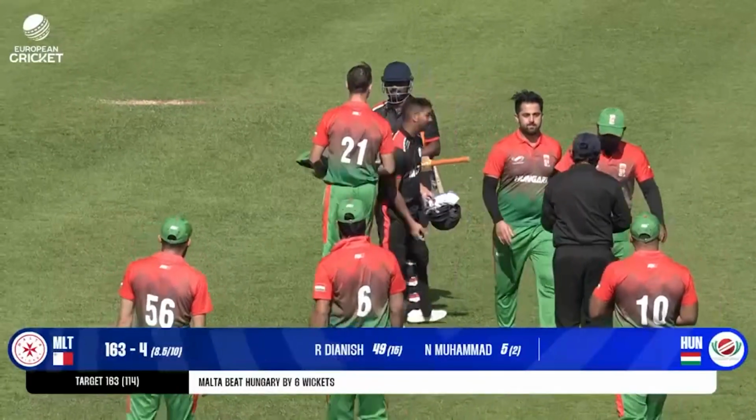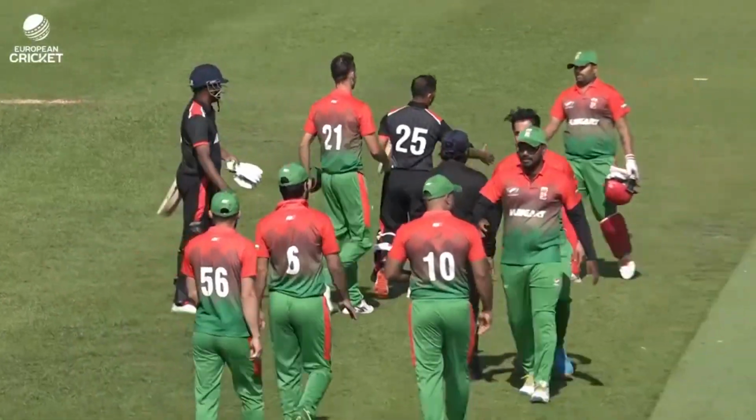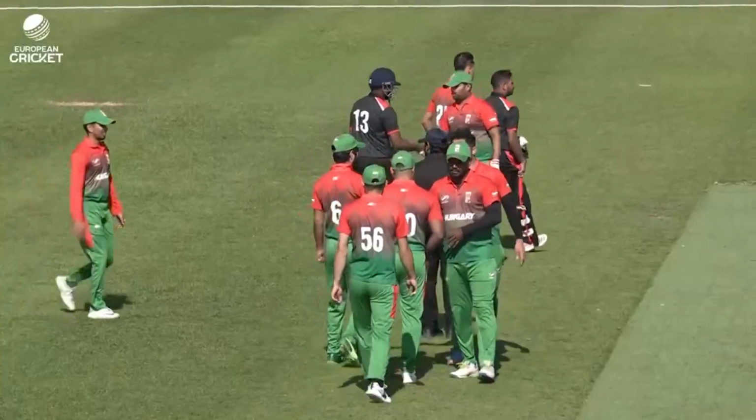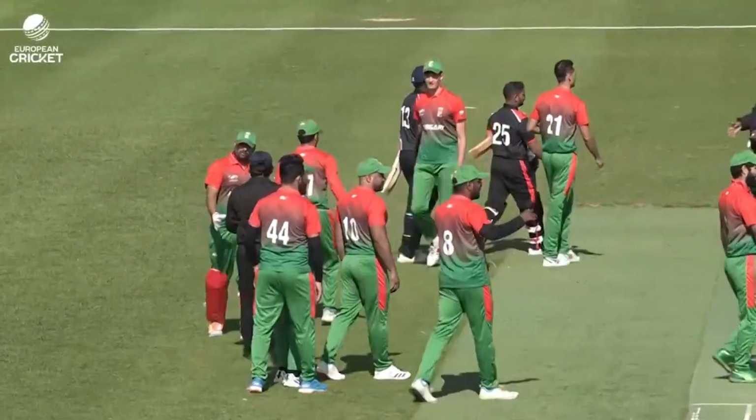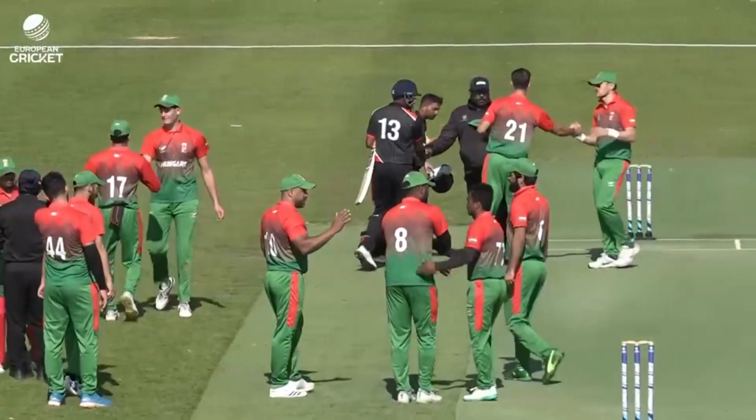And Rocky deserves a 50, but I think he'll settle for a lightning 49 not out off 15 balls. And just like that, Malta come from the clouds to win that game.